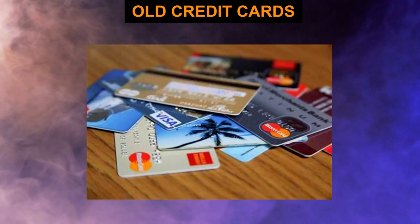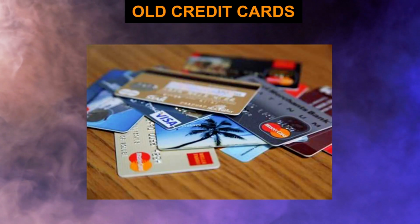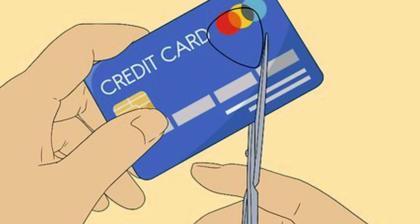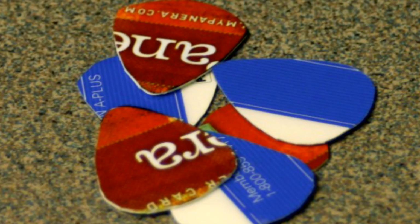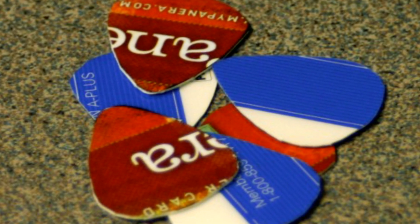Number 11. Old credit cards. Did you know that credit cards make excellent guitar picks? These cards are not as flimsy as cardboard, and they're not as hard as metal sheets. Aside from using scissors, you can make guitar picks out of these cards with specialized guitar pick cutters too.